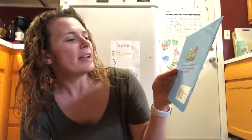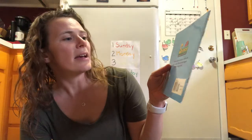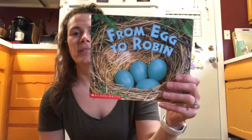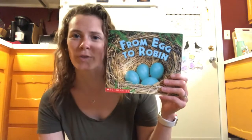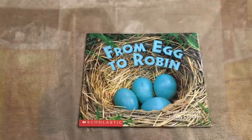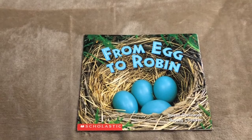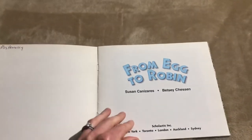And it says, find out what a robin does before she lays her eggs, then see what happens when the eggs hatch. So this book is going to take us through the robin life cycle from egg to grown-up robin. From Egg to Robin by Susan Canizares and Betsy Chesson. From Egg to Robin.